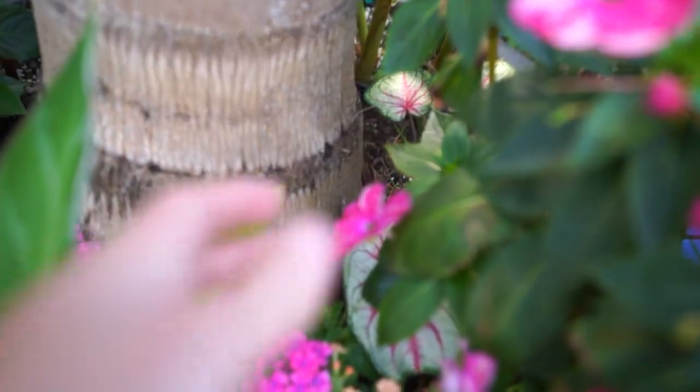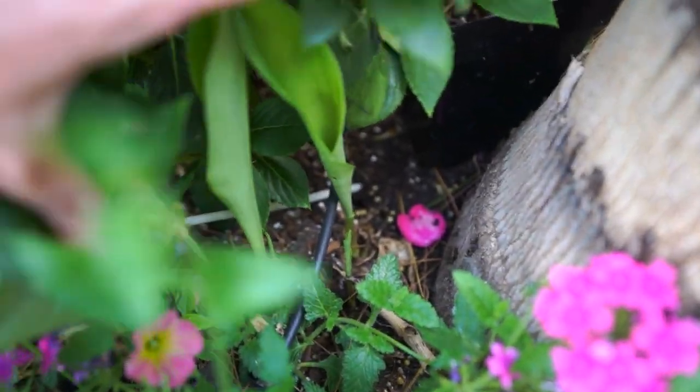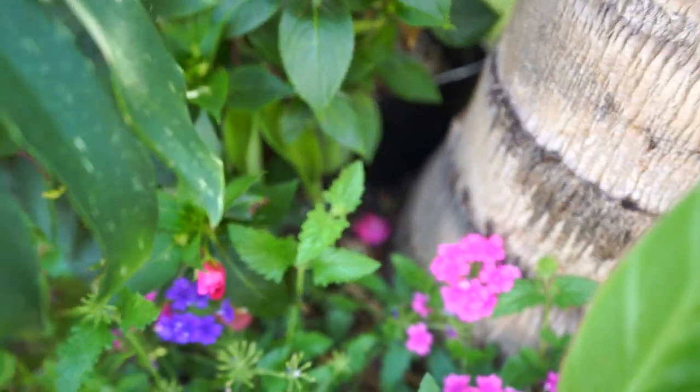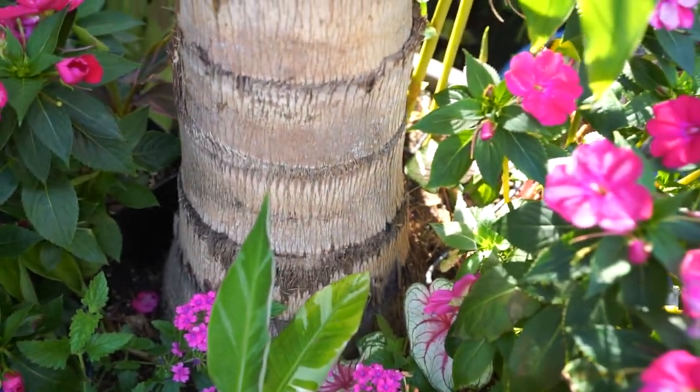There are some caladiums that are coming up from the inside that were just ones that I had planted last year that are returning. There's a little bit of growth from the ginger, the curcumus. It got transplanted from a different container a month or so ago. Just as little bulbs, threw those in there. They're starting to do their thing.